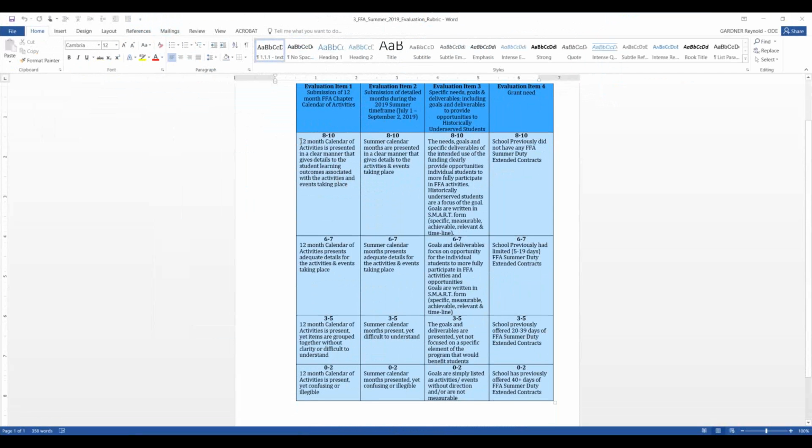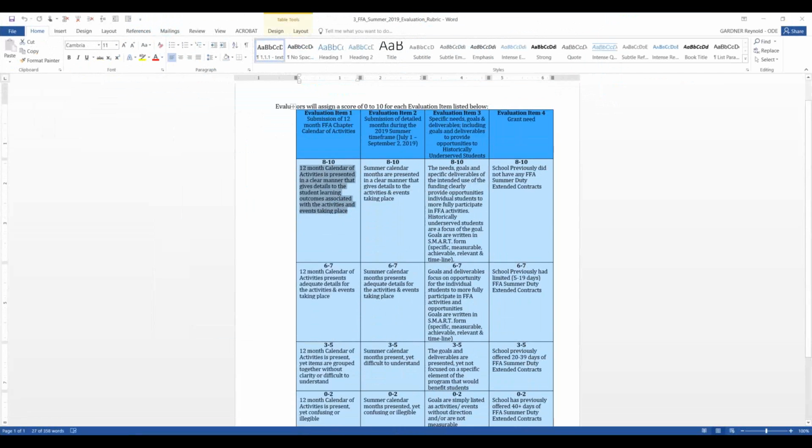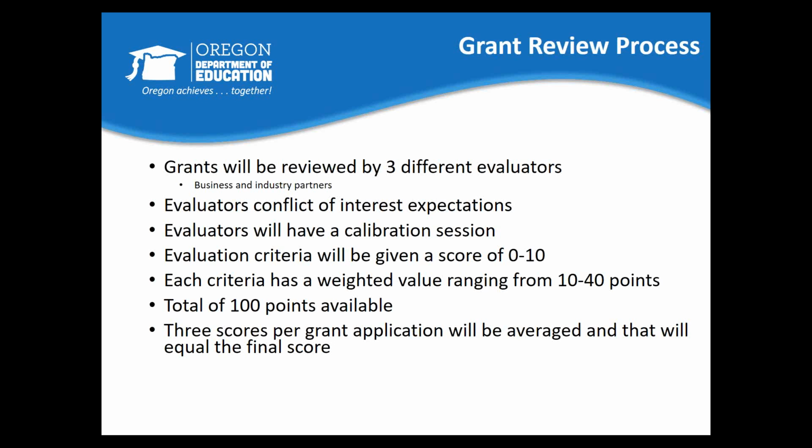To me, a perfect 10 points from the grant applications will be, for example, one evaluator gives a grant application 80 points, another 70 points, another grant evaluator gives it 75 points. The average of the 3 is 75. That will be the total score that will be part of their final ranking.